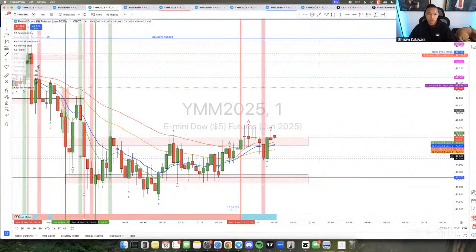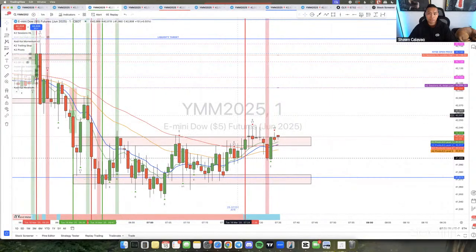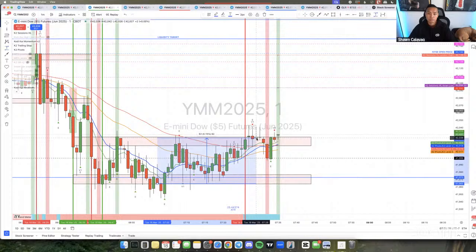The crazy thing is that we haven't really moved from this area. I mean, there really hasn't been any direction here. If you look at the range, it's basically been ranging about 60 points for the past almost hour now, it looks like. It's been doing this for nearly an hour.